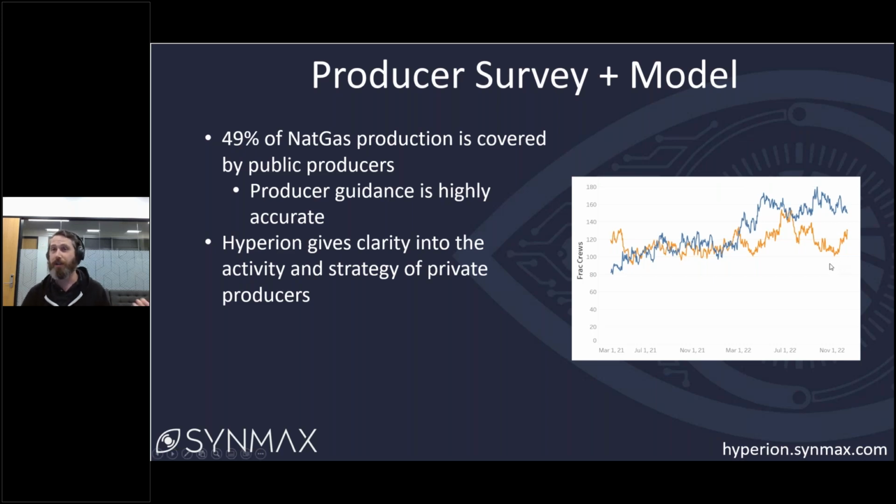However, recently, we're seeing huge divergences. If you've read our previous research reports, you know a little bit more detail about that, in the behavior of public and private producers. They seem to be operating with very different mindsets and strategies, and that creates a big weakness for this. But it also creates an opportunity when you have SynMax data, right? So our data gives us insight into the differences of behavior that are currently happening and what we should expect for the future of public and private companies.